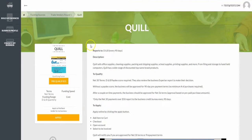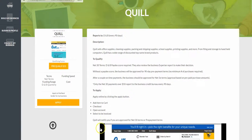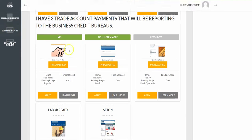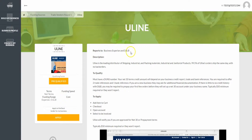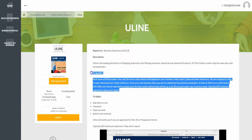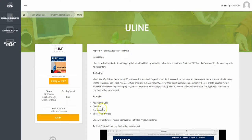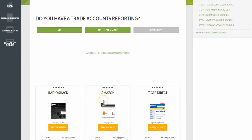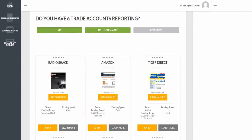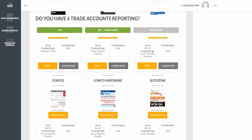The Finance Suite also provides you access to a large supply of startup vendors to set up your initial business credit profile and score. And you'll even be able to see which reporting agency each account reports to and the credit issuer's actual underwriting guidelines, so you'll know you can be approved before you even apply. Your business credit profile and score can be established in 60 days or less. Then you are able to use your newly established profile to get approved for real revolving accounts at major stores, all without a personal credit check or guarantee required.